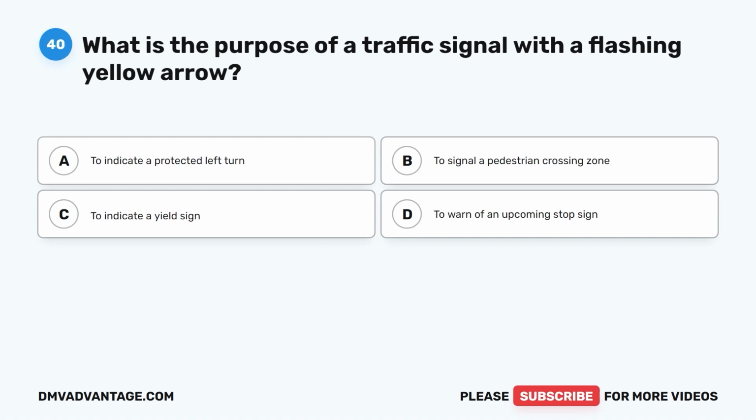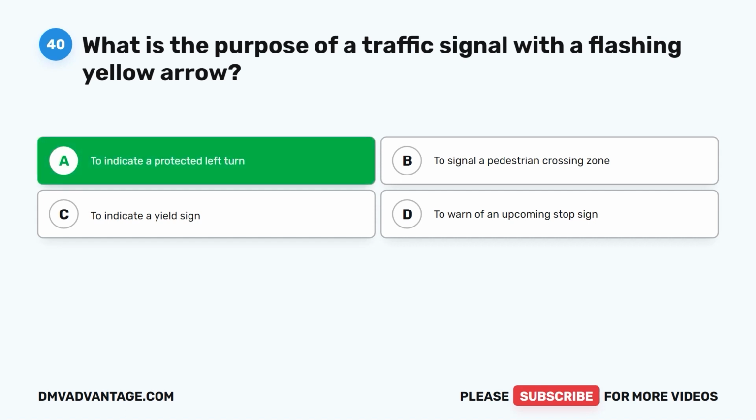A. To indicate a protected left turn. B. To signal a pedestrian crossing zone. C. To indicate a yield sign. D. To warn of an upcoming stop sign. The correct answer is A. To indicate a protected left turn.